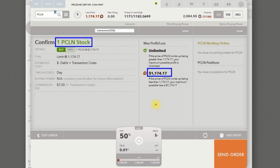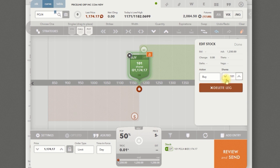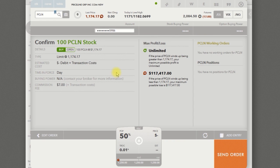Okay, so remember though, an option equals 100 shares of stock. So in the case of Priceline, what it actually looks like is this. Because an option equals 100 shares of stock, this is kind of what we're talking about. One option actually controls this much Priceline stock. I know, it's a lot of money. One option actually controls 100 shares of Priceline stock.